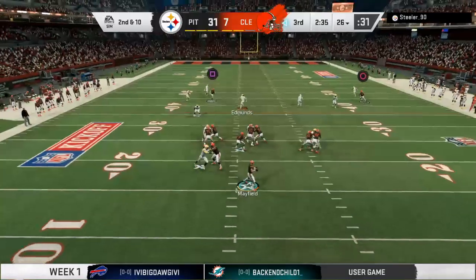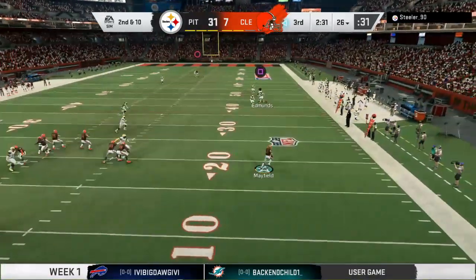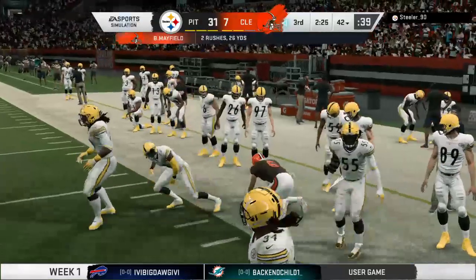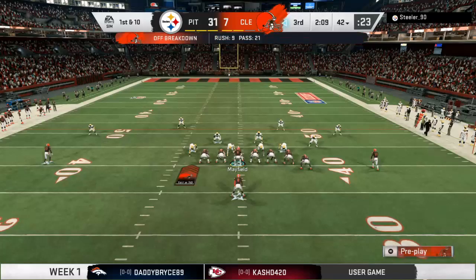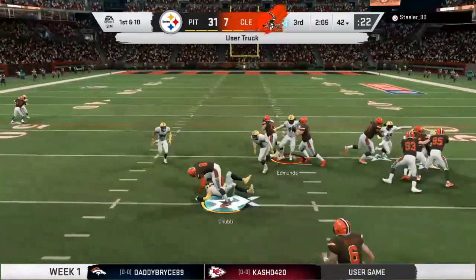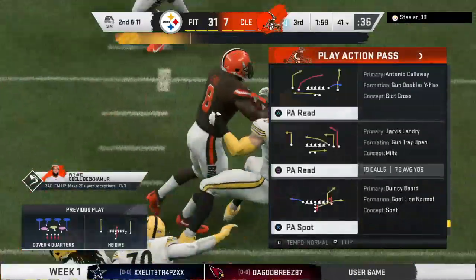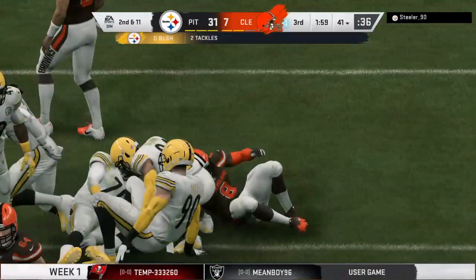Play action now. Here's Mayfield, flush to his right. And they get him down, but not before he takes it across the 40-yard line. 16 yards, a first down. One play has him up past the 40 already, and another 1st and 10. Here's a run on first down that won't even get back to the line of scrimmage. He will lose a yard. It'll be 2nd and 11.